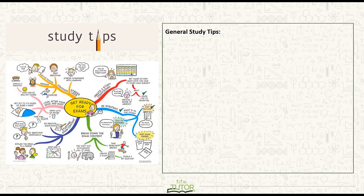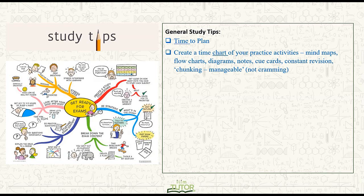To give you some general study tips, I'd like to emphasize that you need to spend some time to plan your studies and your revision. Time is everything, as you know. You've got around 2 months to prepare for your exams. You need to make sure that you use a variety of strategies and you practice a variety of strategies to help you to study. For example, you can use mind maps, flowcharts, diagrams, notes, cue cards.